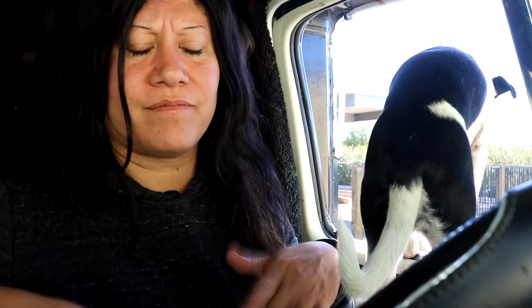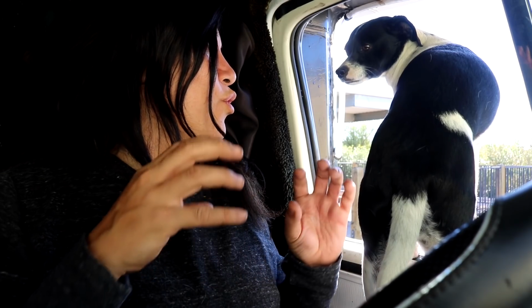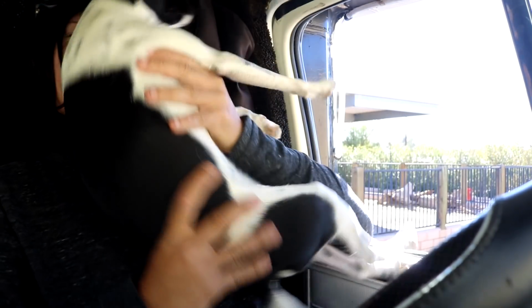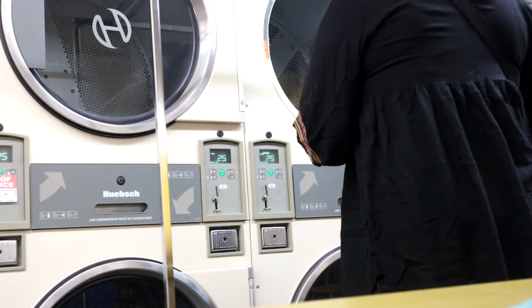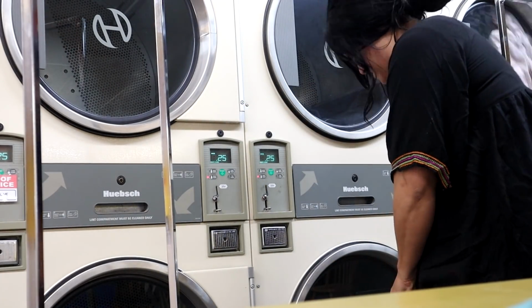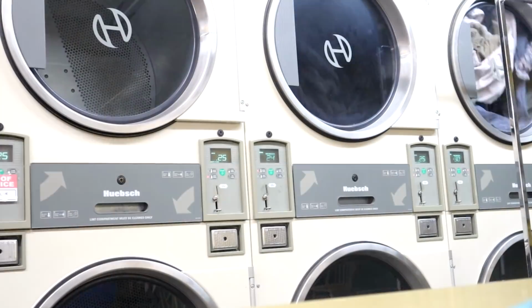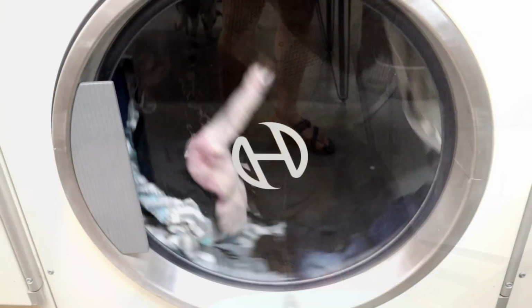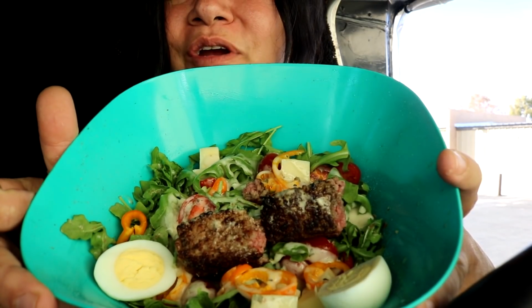All right, so we are here, and I guess it's time to do some laundry, and I'm gonna clean up. Washing my clothes, and they're in the dryer right now drying, so they should be done in about 30 minutes. I got cleaned up. I feel much better, and I also made me a yummy Cobb salad with hamburger.